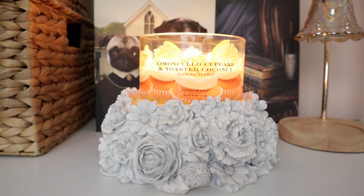A lot of times I feel like when it comes to home fragrance, lemon scents smell very astringent to my nose, and they can come off kind of as cleaning products, if that makes sense. This is a very true lemon cupcake that you're getting here. There is nothing that smells astringent in the lemon at all. It's very fresh, it's very juicy, it has a lot of sweetness to it.